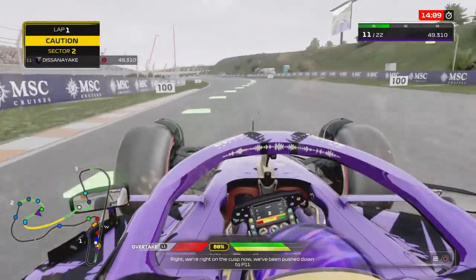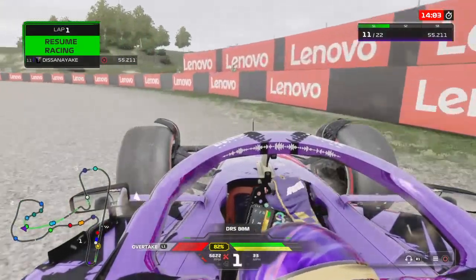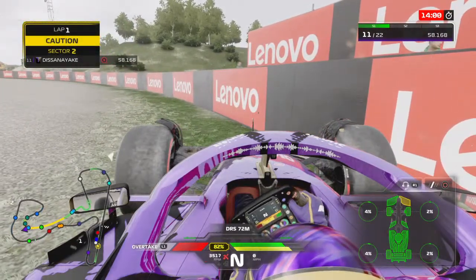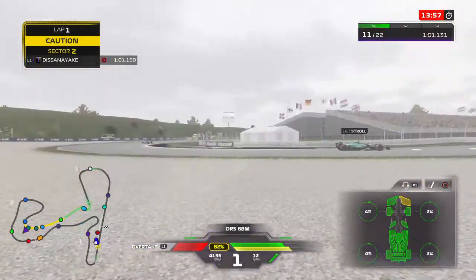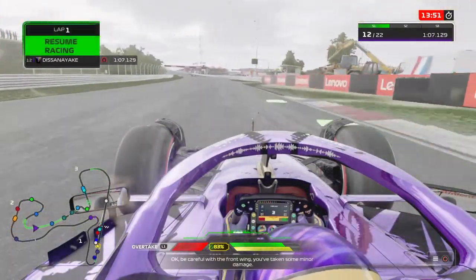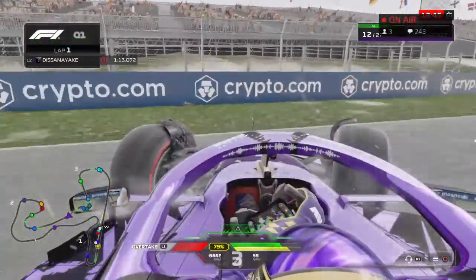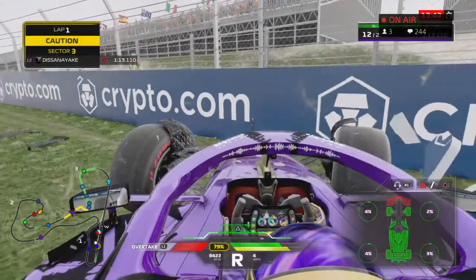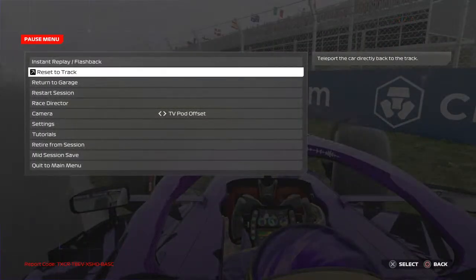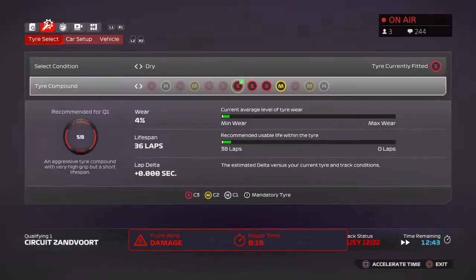Radio, this car feels very bad to drive. Very bad. And he's gone off again into the barriers this time. Yellow flags waving. Hulk and Brook, you've taken some minor damage. Team Bros Radio, that was your fault. Wasn't my fault, mate. It's a stupid car that you've given me this season. It's not even the car. Sorry, car. Poor car, it's a setup.